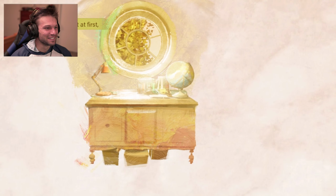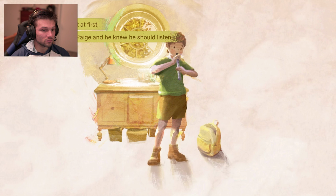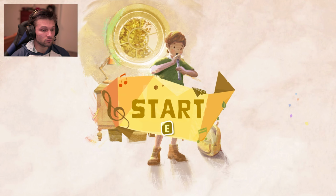Daniel was reluctant at first, but he trusted Mrs. Page, and he knew he should listen. And so he practiced the penny whistle.